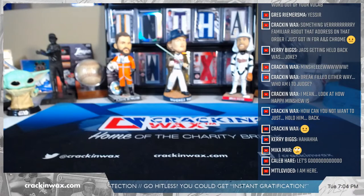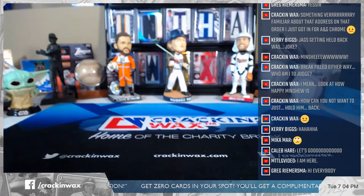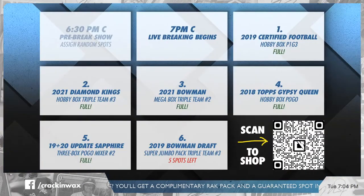Colt filled up, took the final two spots in the 2019 plus 2020 Topps Chrome Update Sapphire 3-box POGO mixer. Whatever the words were that I used in that break, he filled it up for us. And two additional spots were picked up in Allen and Ginter Chrome as well. So why don't we talk about what's happening there?